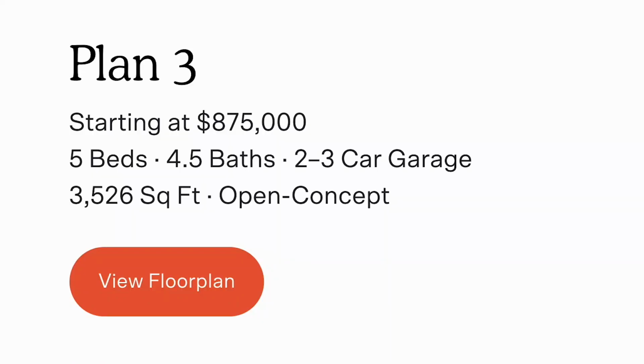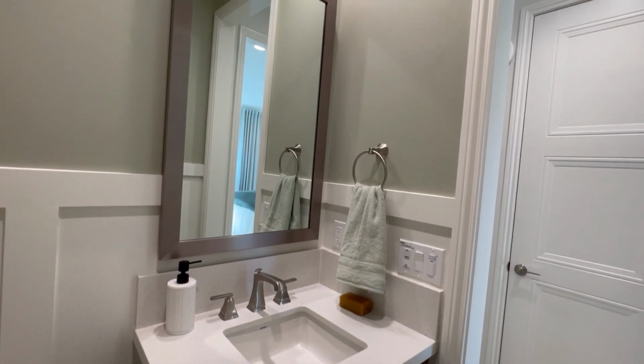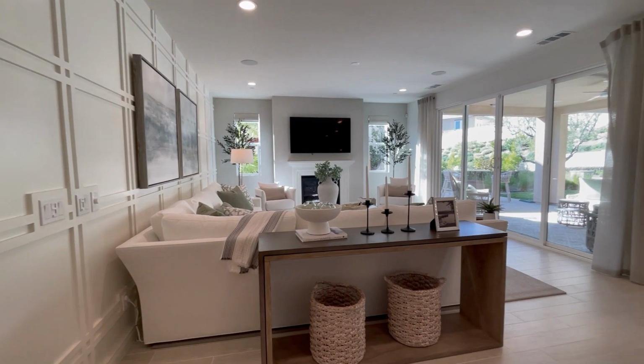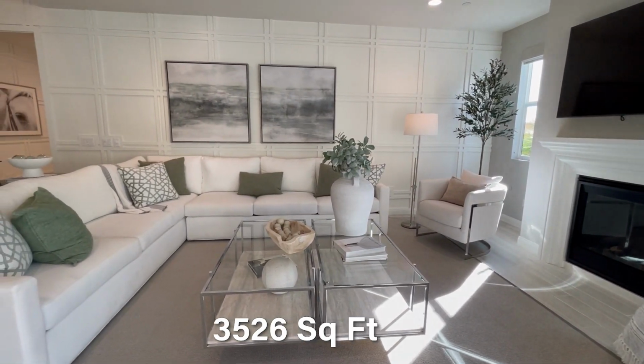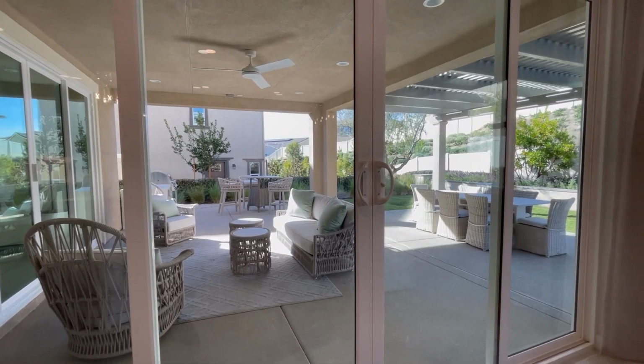Alright folks, and now for plan number three, starting at $875,000. These homes are 5 bedrooms with 4.5 baths, also available with 2-3 car garages, and the square footage starts from 3,526 square feet approximately. Also open concept. Take a look around.